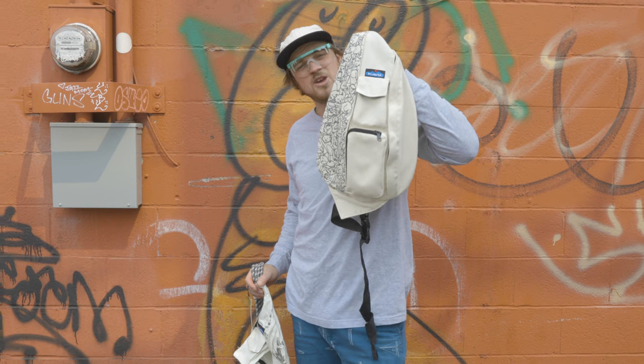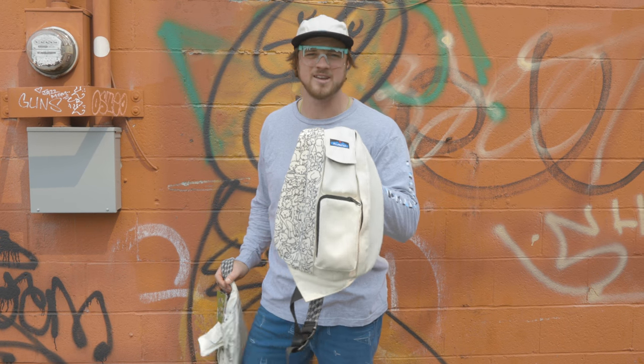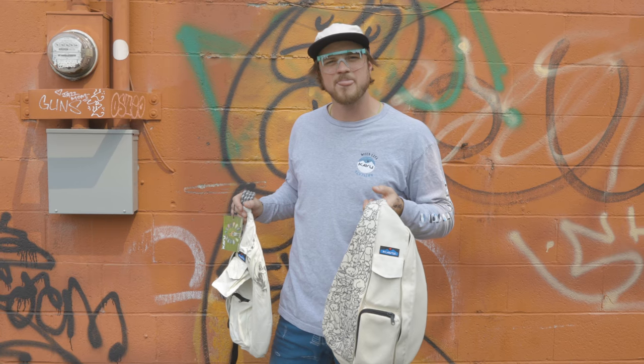This is a real KAVU bag. You want a real be real? You can taste it. You can literally taste how real this bag is. Right. What were we talking about? You're done, I think. Peace out.